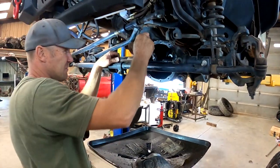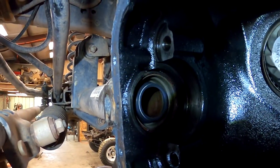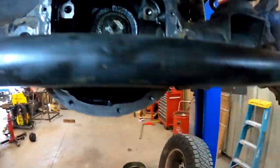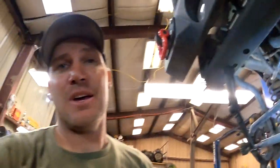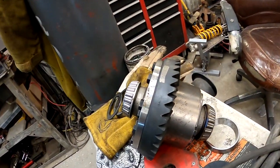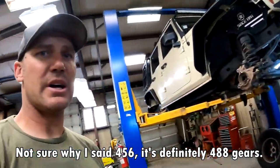Tire rod seems to be exactly in the way of everything. Those are the seals that I just put in, one on each side. So now I can put this carrier in it. This is the setup, 456 gears with a helical style Detroit locker. Life's gonna be good, you'll love it.